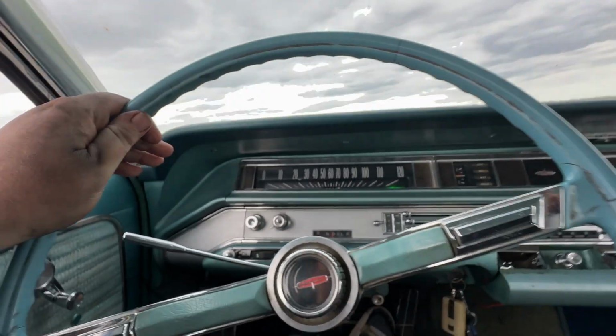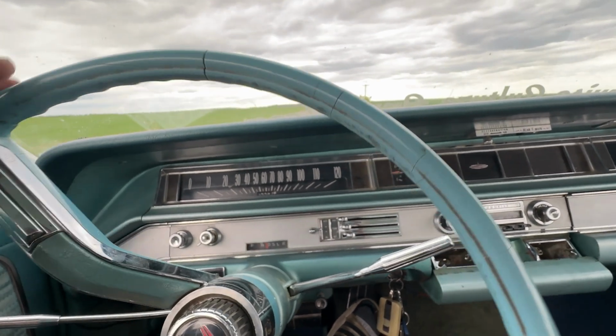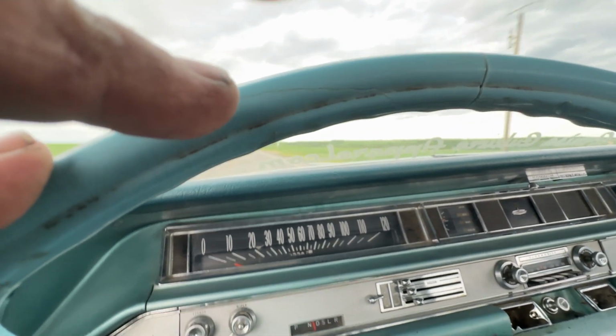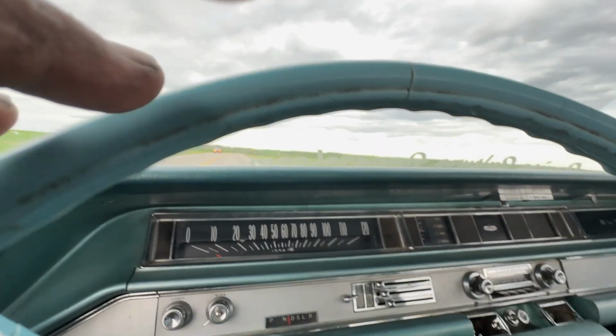Alright, it's pumping fuel again. Let's see how far we make it. You never know. This might be the time when it doesn't plug back up again, but that's probably not going to happen. Stay tuned, I'll let you know when I get home. Damn.